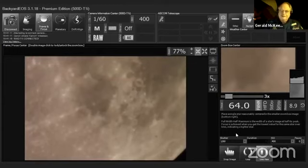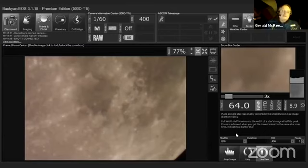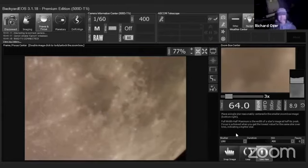Let's see if I can figure out where we are looking right now. Okay. The smooth area right smack in the middle, that's called the Sea of Nectar. And then just up above and to the right of that is called Mare Fecunditatis. I can never say it. Fecunditatis, yes. Thank you.